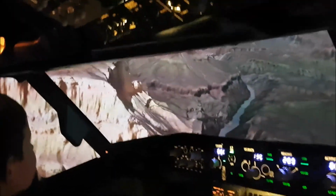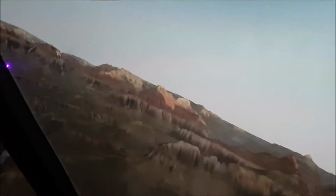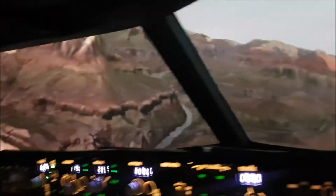Just a little bit. Now a little bit towards you now. We want to stay in this portion of the canyon here. So just above that plateau there.